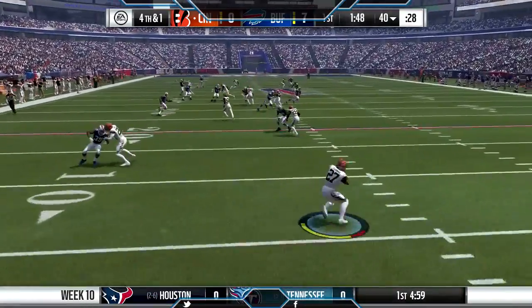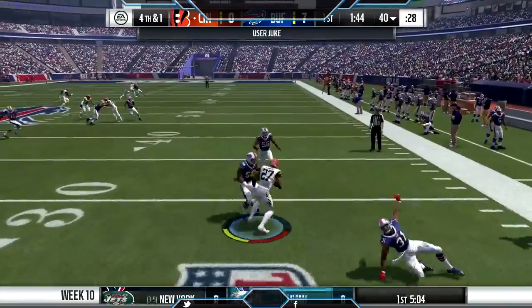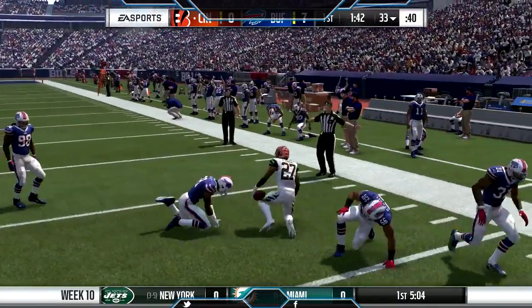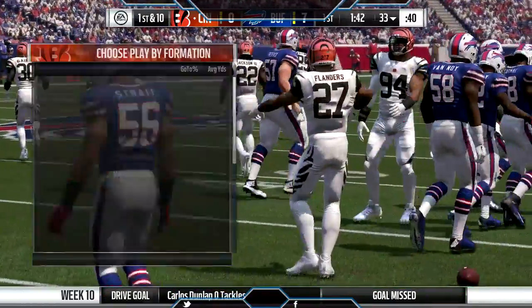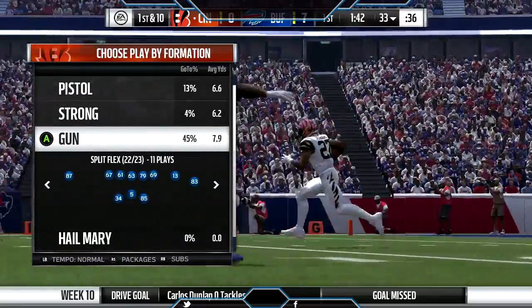Oh, boy, he fielded it right on the goal line. Oh, look at the juke. It looked like he might beat that last man. He doesn't, though, but it goes as a 32-yard return. And the Bengals take possession.